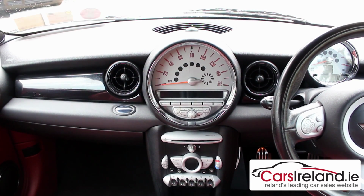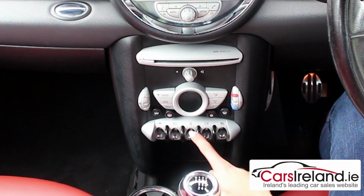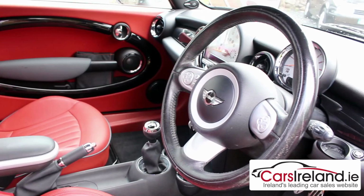The old school speedometer sits in the centre of the dash. Underneath you've got some cool retro toggle switches for the windows and the locks, and it's all finished really well with nice soft touch materials.